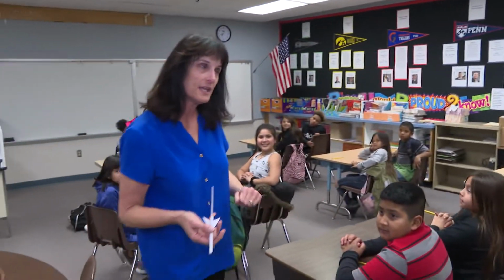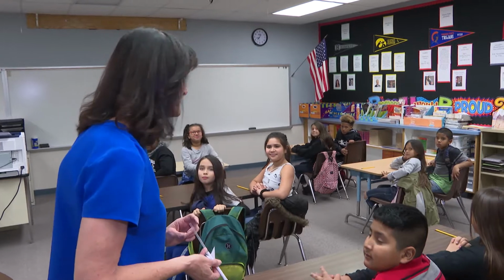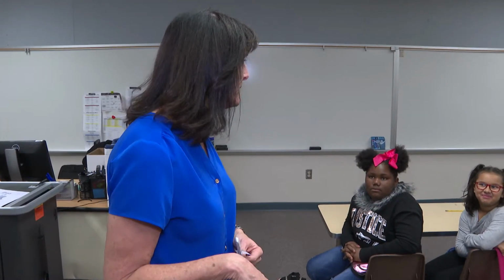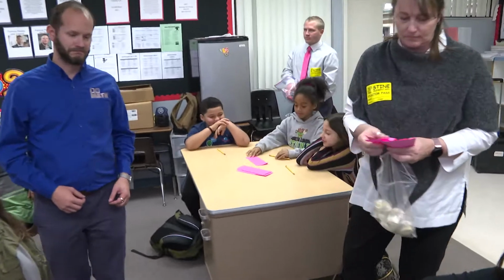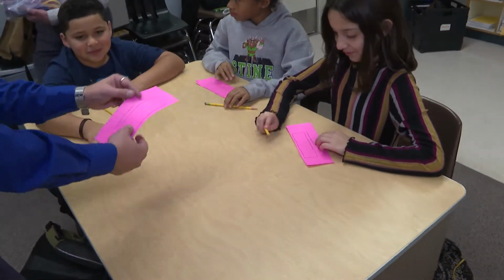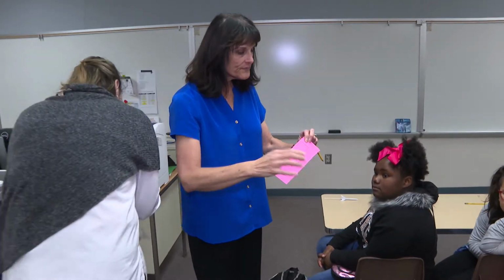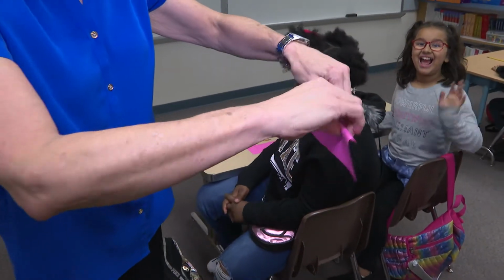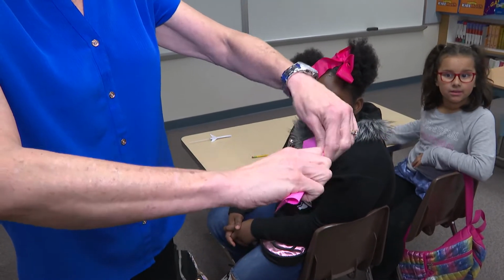But before we get into any fancy rocket building, we're going to build what I'd like to call a preliminary rocket. So each student's going to be getting a rectangular piece of pink paper. When you get your paper, students, cut out the rectangle. And then, once the rectangle is cut out, I want you to roll the rectangle long ways around your pencil.